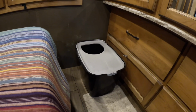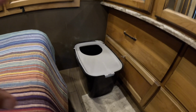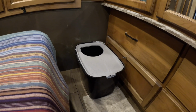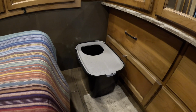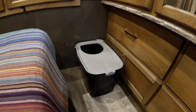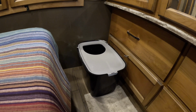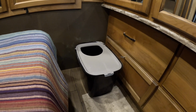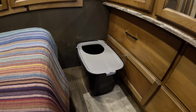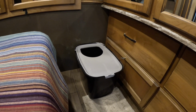And little Miss Puma has an issue where she likes to back her hiney all the way up to the edge of the litter box, and sometimes when she would urinate or go number one, part of the pee would go over the edge and onto the floor and create a mess. Between that and the litter on the floor, I just couldn't handle that.